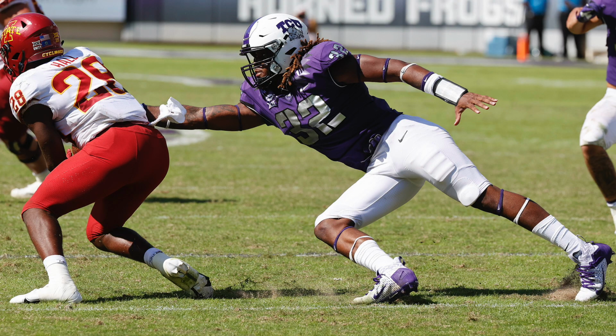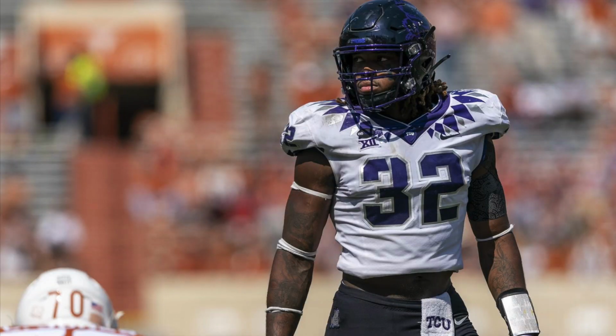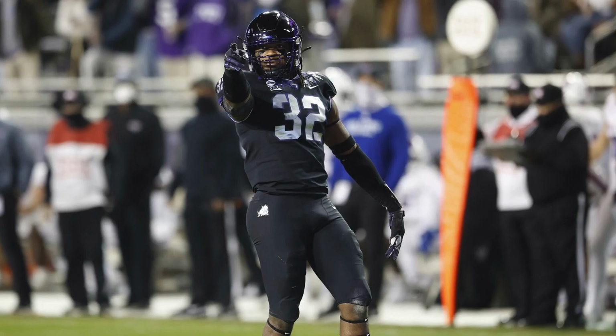All right, it's easy to see why Ochaun Mathis is the top-rated player in the transfer portal and why teams like Nebraska and Texas are putting a lot of resources towards trying to entice him to come to their school. I'll be anxious to see where he goes. Either school that he goes to, he is going to enjoy a nice end to his college career. Being 6'5", 257 pounds with good length and good movement skills, he has everything that you want out of an edge pass rusher.